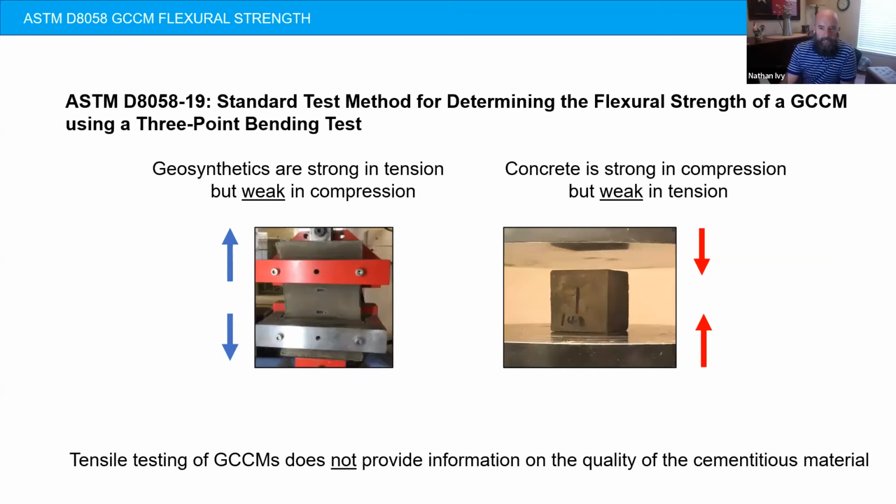Another test method that was developed specifically for GCCMs was D8058, the 3-point bending test or the flexural strength test. Again, the geosynthetic component is strong in tension, weak in compression. The concrete component is strong in compression, but weak in tension. And again, there wasn't a single test that could test both of these at once. So the 3-point bending test was developed so that we can test not only how strong is the compressive strength of the cement component, but how strong is the tension component of the geotextile portion.